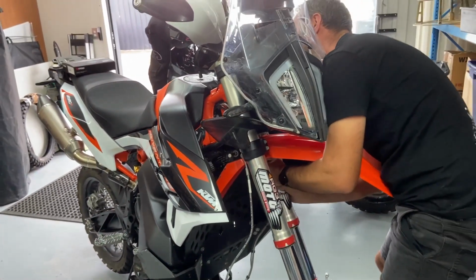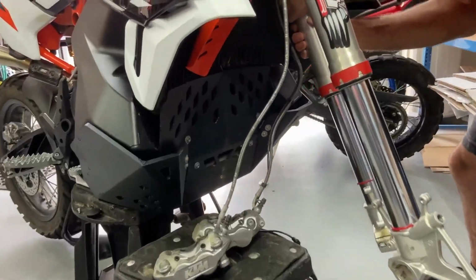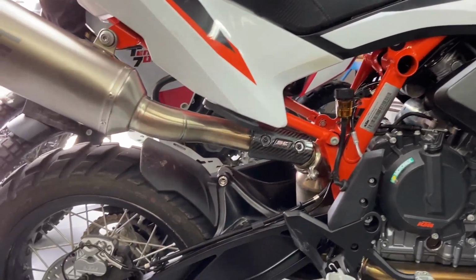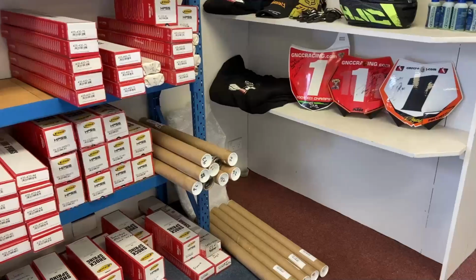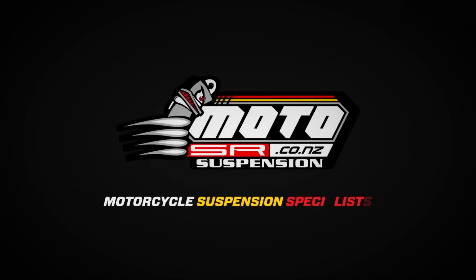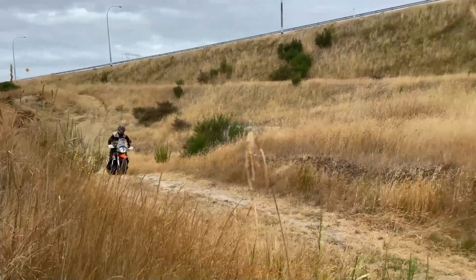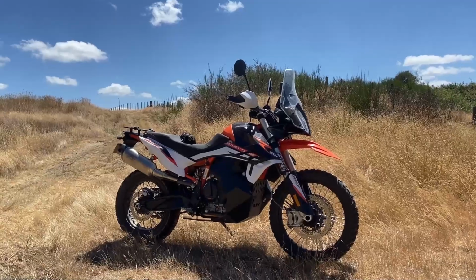With our MotoSR 890 suspension test bike, we set out to really make it better. How did we achieve this? We revalved the forks, we revalved the shock, we increased the fork spring rate, even for me at only 70 kgs. Keep in mind, it's still a 200 kg motorcycle. Now, our 890 sits up in the stroke, giving us full use of its travel.